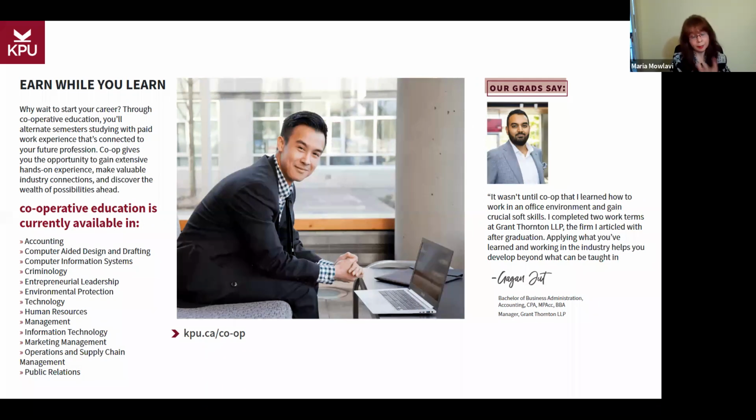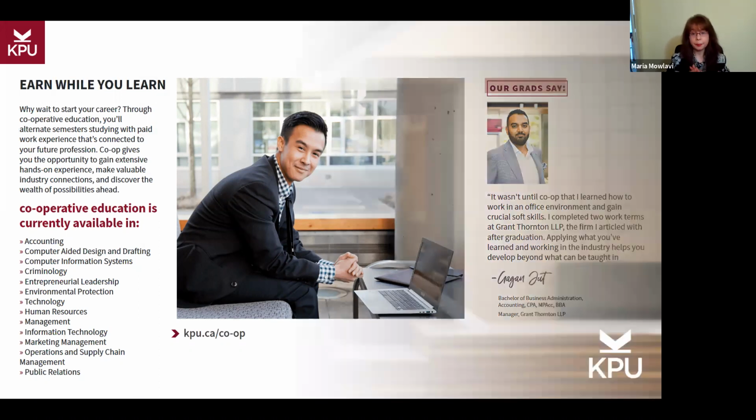So they learn and they get paid for it. So it's a great opportunity. A lot of our co-ops are in fields such as accounting, where there is a high demand for KPU students to fill those co-op positions. And a lot of them get hired by those employers. So it's a good opportunity to start their careers.